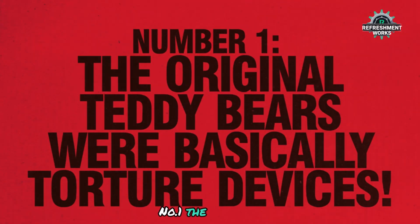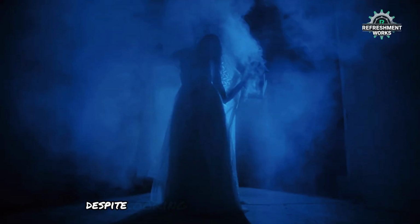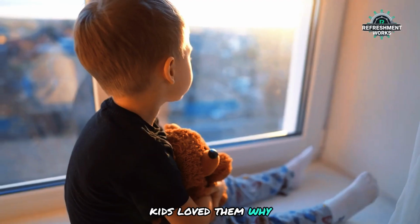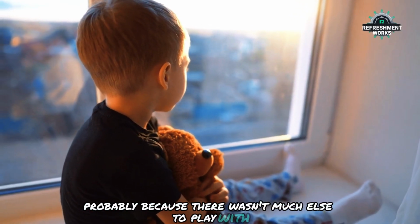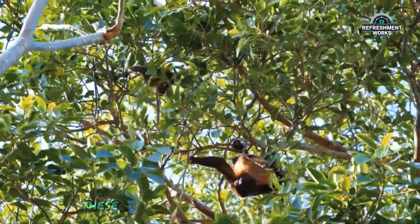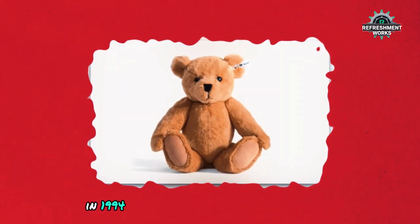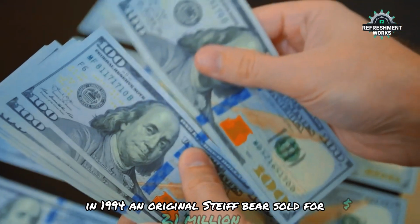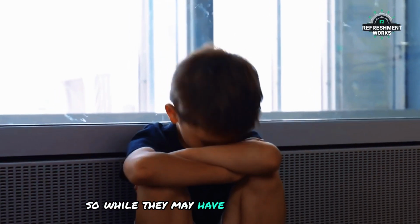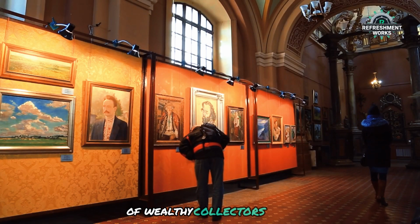No. 1. The original. Sounds like something you'd find in a hardware store. But here's the thing, despite looking like something out of a horror movie, kids loved them. Why? Probably because there wasn't much else to play with unless you counted rocks and sticks. And here's the wild part, these vintage teddy bears are now worth a fortune. In 1994, an original Steiff bear sold for $2.1 million. Yes, million. So while they may have traumatized kids back then, they're now making the wallets of wealthy collectors happy.